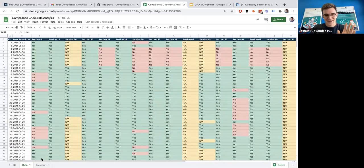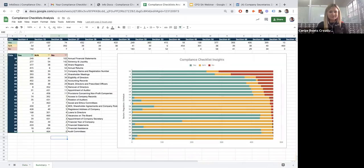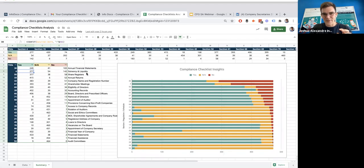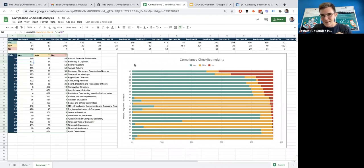Okay, so cool. What are we looking at? Section 4? Here's the summary. So we've got our sections down this column here, the number of yeses, the number of not applicables, and the number of no's. And here in our little graph, we've got them ranked in order of the most number of no's.